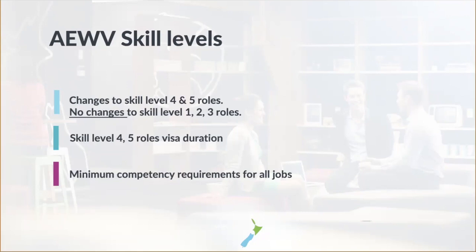They've also introduced minimum competency requirements for all jobs. So we're going back a little bit to some of our policy that we had pre-COVID. Under our old essential skills work visa policy, and we've now got this under the accredited employer work visa policy, they are returning to demonstrating you meet those ANSCO requirements.